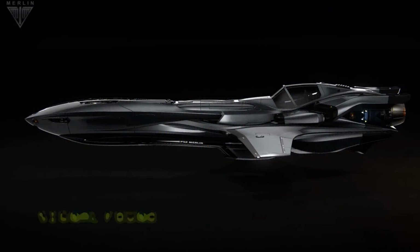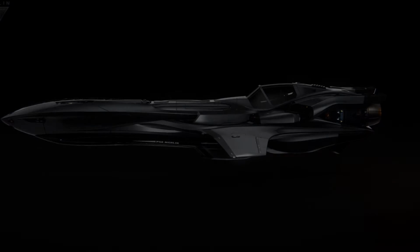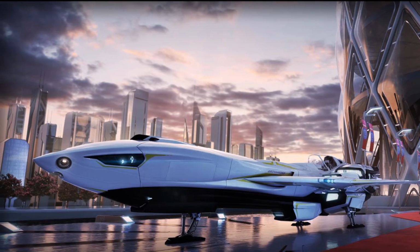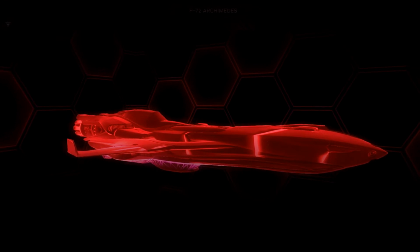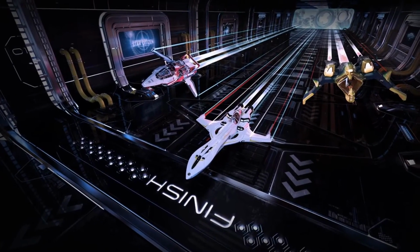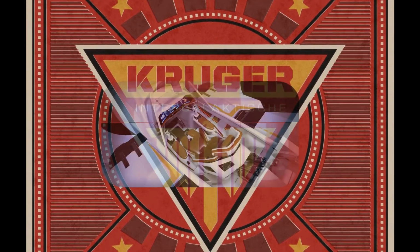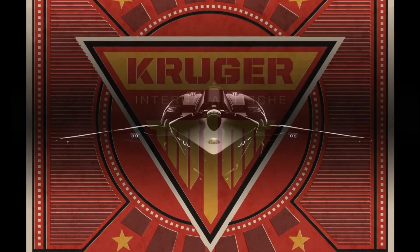And sometimes plant bombs in their ships. The P-52 Merlin. The P-72 Archimedes. They share the same cutting-edge technology, design, and engineering. The same sleek lines. The same racing spirit. The same warrior's heart. But still you wanted to know, how much more can you expect from the Archimedes? After months of rigorous testing, we have your answer.